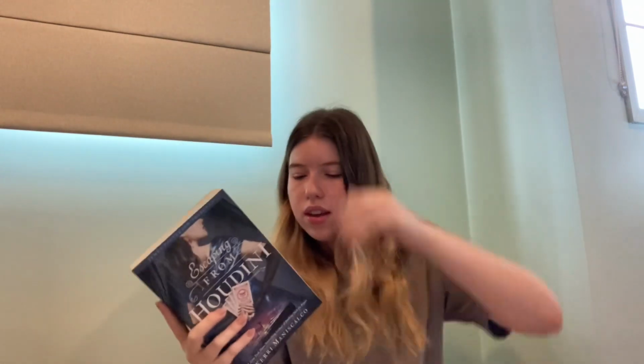Okay, so this is the third book, Escaping from Houdini. Because I love these covers. So nice. This has kind of got a magic circusy feel to it, which I love.